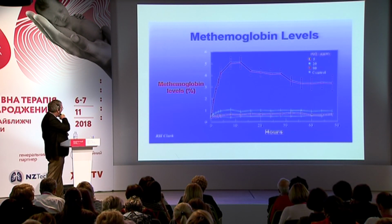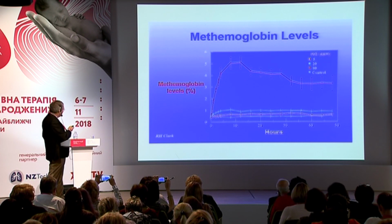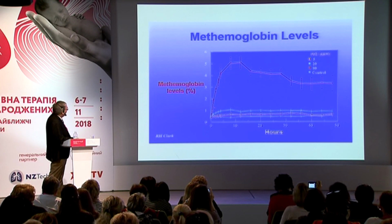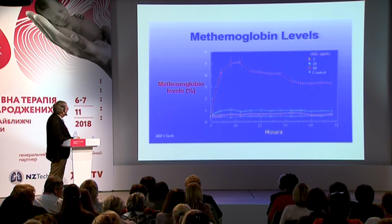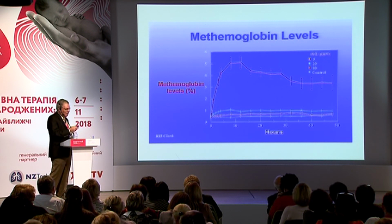Now, this is a wonderful slide because it shows the methemoglobin level compared to the dose of nitric oxide. So here are hours of therapy, and here is the methemoglobin level. And you can see that when you use 5 parts per million, 10 parts per million, or 20 parts per million, your methemoglobin level remains less than 1%. But if you go to a higher level, 80 parts per million, you can see that after about 8 hours, you're starting to get into a very toxic range with better than 4% methemoglobin.